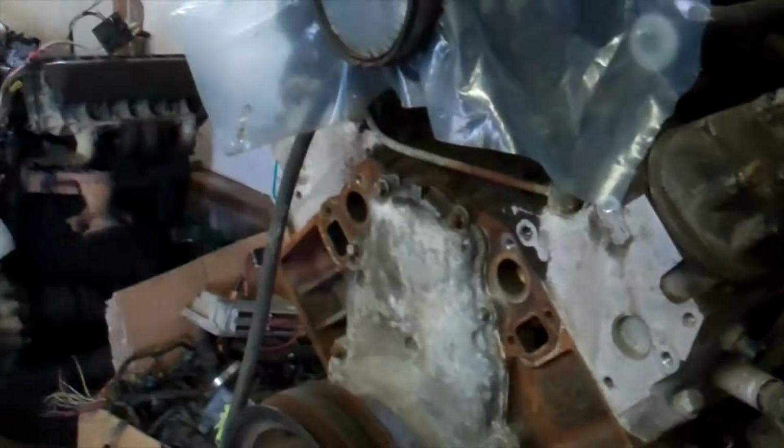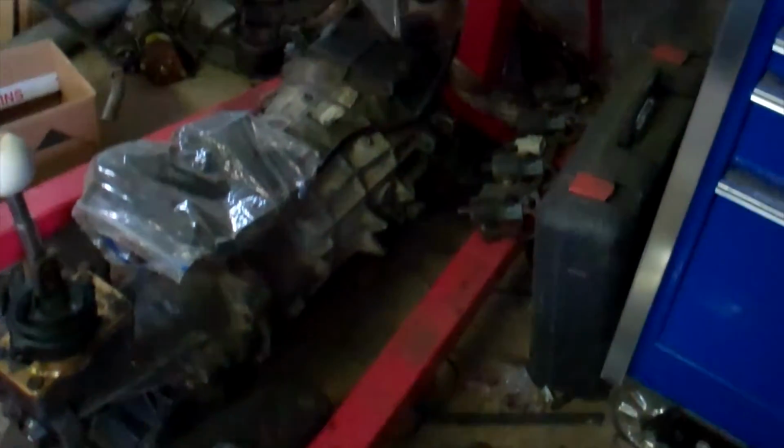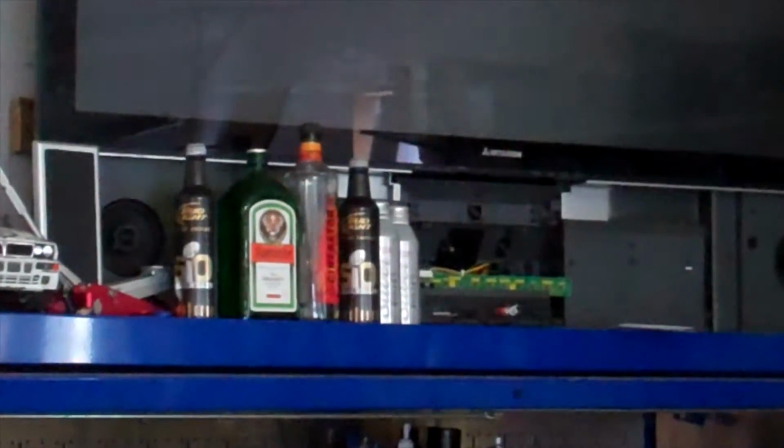And this is the, yeah, that's the 5.3 swap for the Mercedes here eventually. 5.3 and the T56. Nice. And the free TV. Yes. Every garage needs a free TV. And Jaeger.